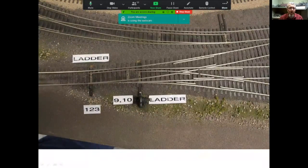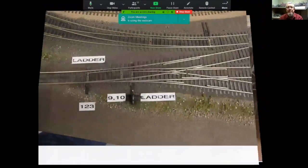Here's another one in Walthers yard. Here I did use a spring, but over here I had to use a Caboose Industries because the throw was just so small I couldn't get one of these to work. So if I want to head up to the ladder for the classification, I flip it this way. If I want to go to inbound, outbound tracks 1, 2, and 3, I go to here. And if I want to go to track 9 or 10, I flip this one here. And then this takes me to the ladder. So most of my classification tracks are off ladder and ladder. Once you get used to these, they work really well. You don't have to think about it.